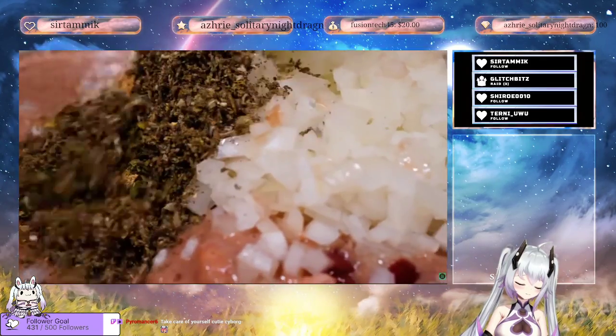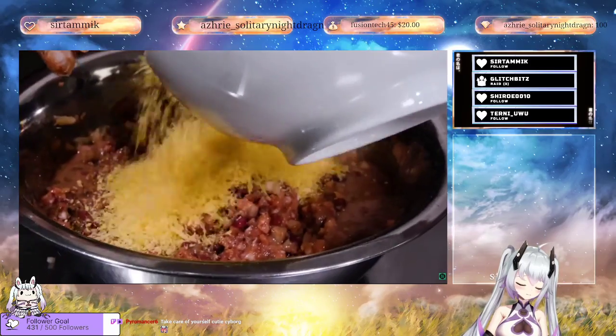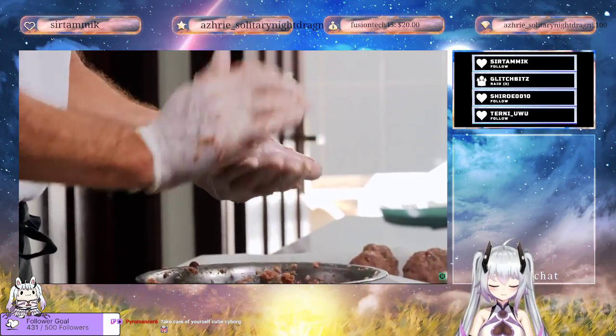Season it with thyme, nutmeg, parsley, sage, salt, pepper, garlic, and ginger. Mix in breadcrumbs too. Shape by hand to make perfectly round meatballs that are ready to hit the oven.